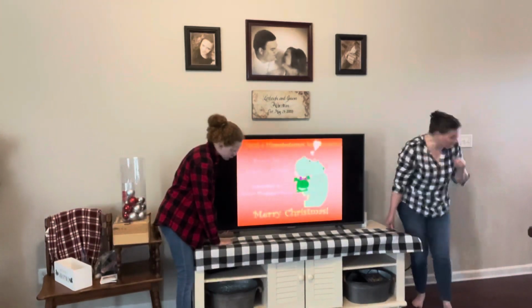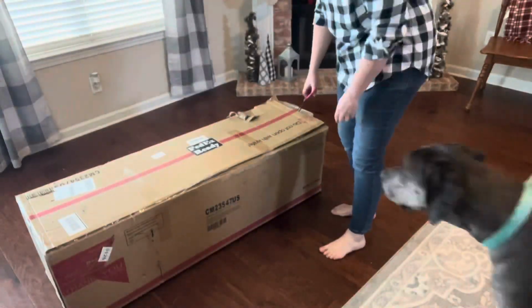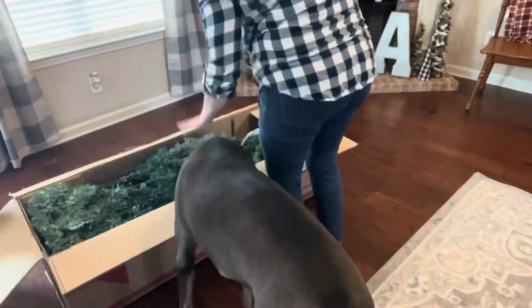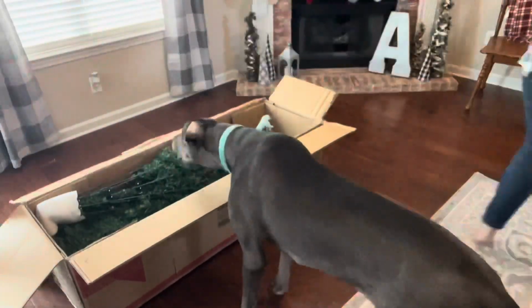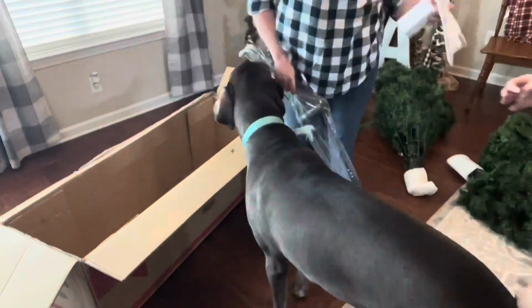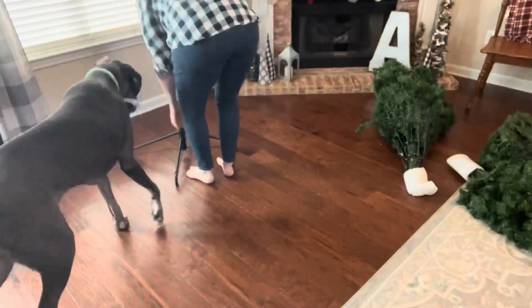Then we're going to put a table runner underneath the TV to kind of match. And then we have to open the Christmas tree. We bought a new one this year because I have been wanting one that has the little LED lights that you can program the different settings for, whether they flash or twinkle or fade in and out or just stay steady. And we finally found one at a really good price, a really good deal. And so I had to kind of figure out how to put it together.